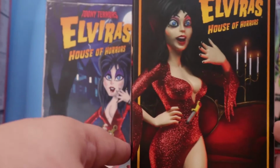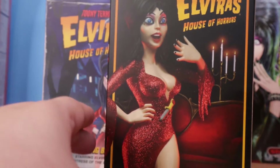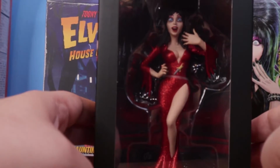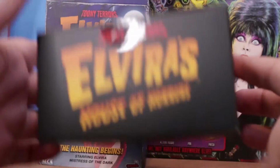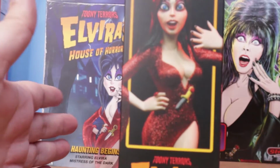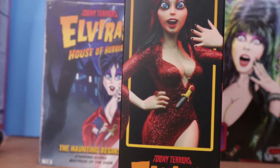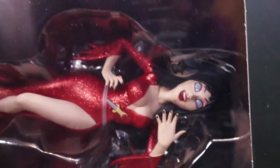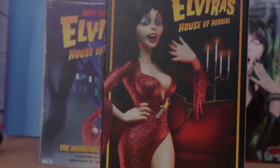So here's the box. The other side of the box. You get to see that. So she's going to be sparkly and sequiny. She looks pretty good in the box already. She looks pretty good in the box. I know there's a lot to focus on, but let's focus on the box. So, she looks pretty cool in the box. I like it. Let's take her out.